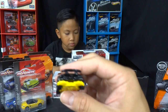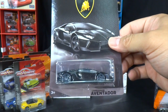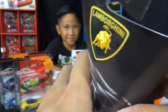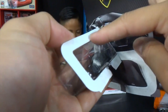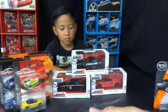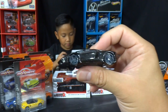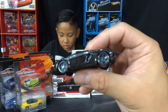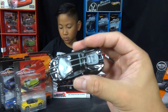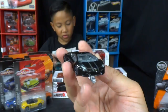A lot of Aventadors, I don't know why. Aventador is like one of my favorite Lamborghini castings by Hot Wheels. So here's the Aventador. And see, this one didn't stick on, they didn't glue this one on like the Sesto Elemento. Kind of weird how they do that. They just pick and choose on this one. So it's got this nice metallic black color with these silver stripes, which makes this look like a really big stripe. Pretty cool.